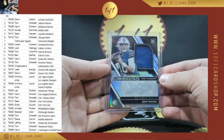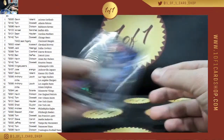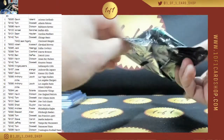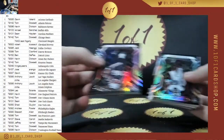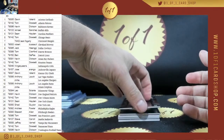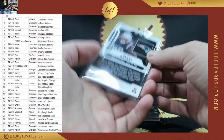Jake Fromm, to 150, Silver Ink. It's underrated. I think that they have. I just wish it sold for more. I told you guys this in the shop. Yeah, Flawless is a pick your team, correct. I just wish it sold better, but it's tough.